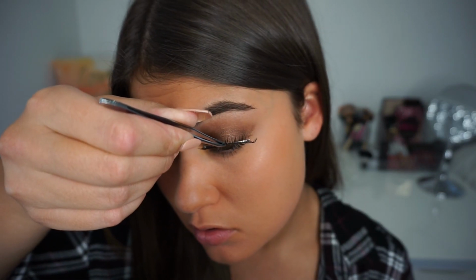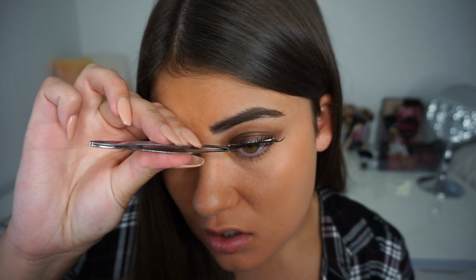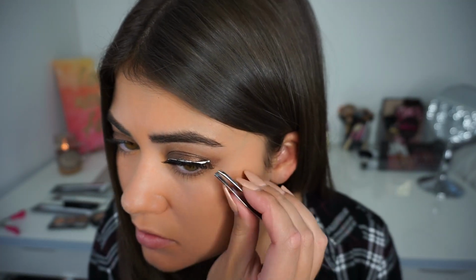So I'm just going to use my Duo lash adhesive. I have no idea how this is gonna go, guys. Hopefully it goes okay. They are really long for my eye. Okay, one lash on. I will put the other one on and I will be right back.